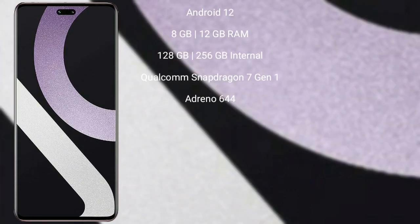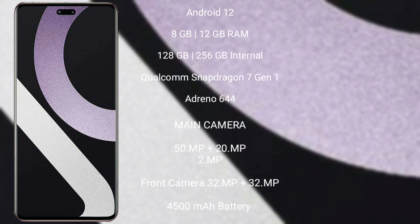Xiaomi Civi 2 runs on the Android 12 operating system. It comes with 8GB, 12GB RAM and 128GB, 256GB internal storage, Qualcomm Snapdragon 7 Gen 1 processor and GPU Adreno 644. Xiaomi Civi 2 has a rear triple camera setup, 50MP plus 20MP plus 2MP, and its dual front camera is 32MP plus 32MP, 4500mAh battery, 67W fast charging support.